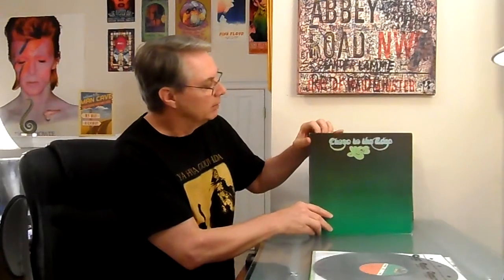Now, when I got this one, I cleaned it up and I said, you know what? That looks like it might be an original pressing. So I'm going to compare it to my reissue. And boy, oh boy, am I ever glad I did. This thing is so much better sounding. More bass, more inner detail on the instruments. Just a lot better recording. So I'm sure glad. This is now going to be the one in my collection. I'm going to have to get rid of the other one.